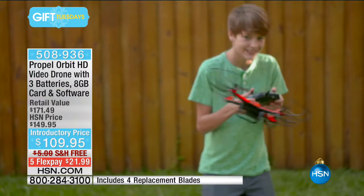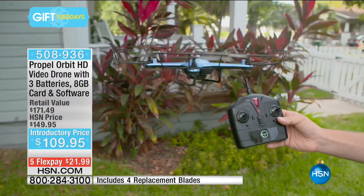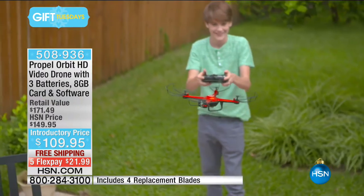This one, the great thing about it is it can fly up to 30 miles an hour. So now it's going to combat against that wind. So you can take it inside. You can take it outside the house if you want to.